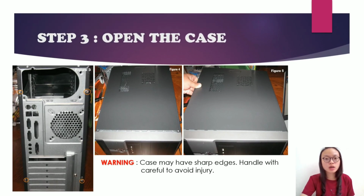Step 3. Open the case. Open the computer case by removing the side panel. Find the screws that hold the side panels in place and remove them, as shown in figure 3 and circled in red. The panel is removed by first sliding it back, as shown in figure 4, then lifting it away from the case, as shown in figure 5.